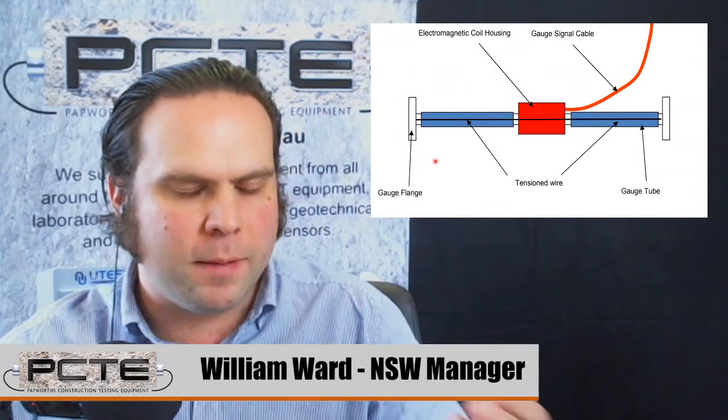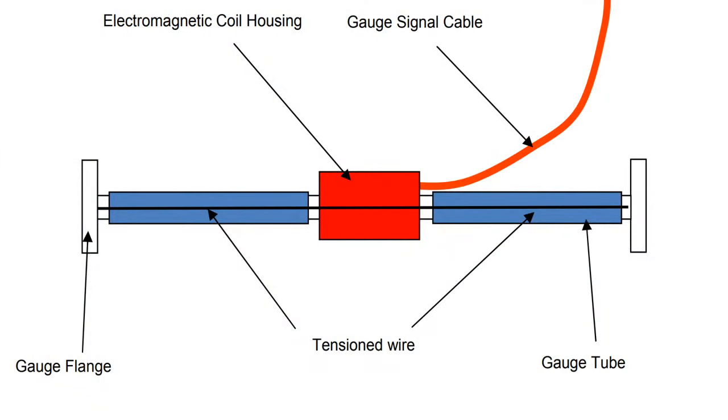Practically, we can record that change in tension on the wire by plucking the wire. We do this electrically with the electromagnetic coil. And then we can record the frequency of measurement. I'll talk about that a little bit more during the data logging section. But practically, the unit of measurement we have for a vibrating wire strain gauge is frequency. And then by knowing the mathematical relationship and the calibration of these gauges, we take that unit of frequency and we convert across to the engineering unit of strain.